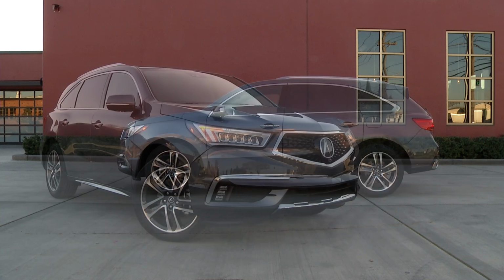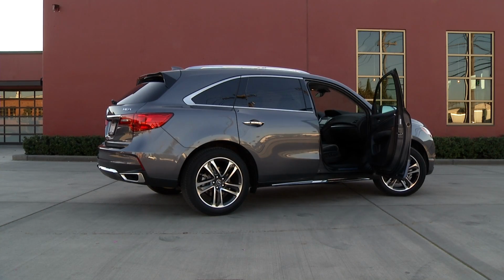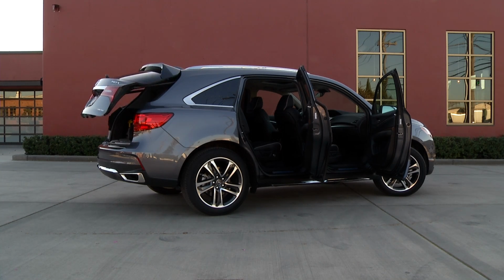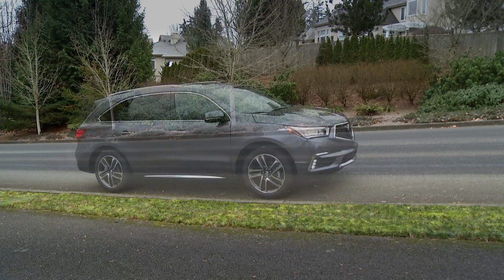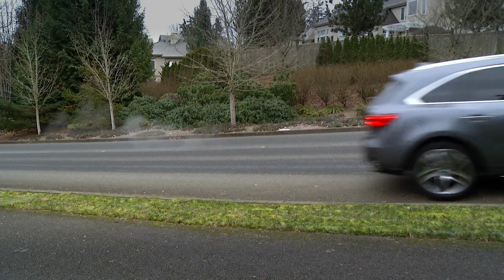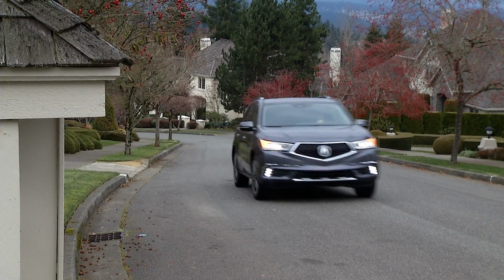The only major option missing from my advanced model tester is the backseat entertainment package. This vehicle stickers for just over $56,000 large. That's good value. A rear-drive BMW X5 starts at that price, which could be one of the reasons why the handsome MDX is so popular. It may not have a sumptuous cabin, but it does everything else exceptionally well.